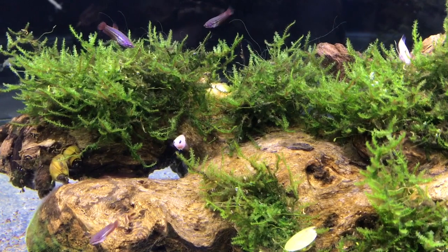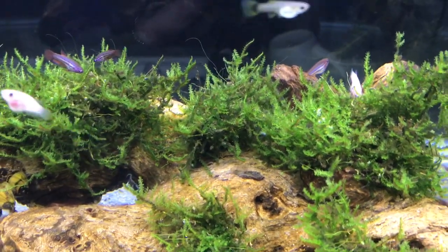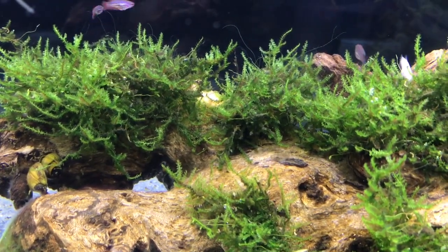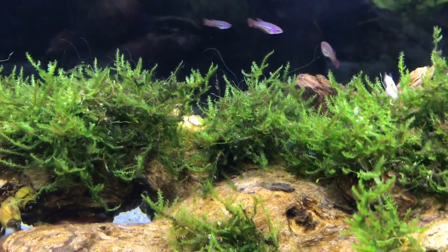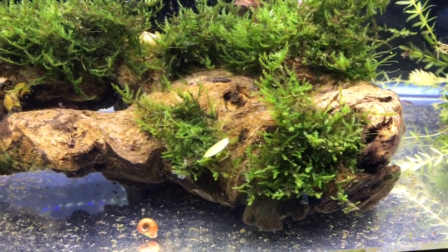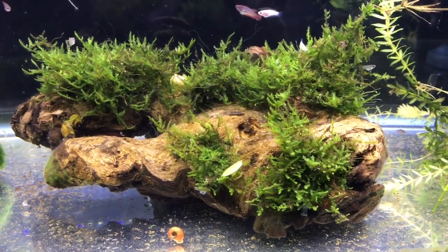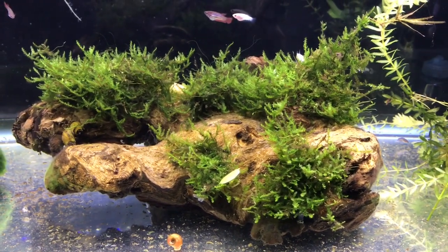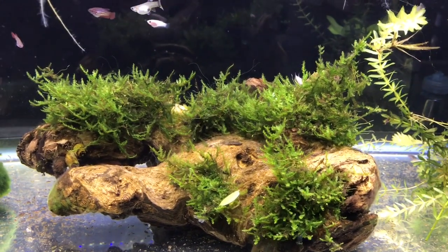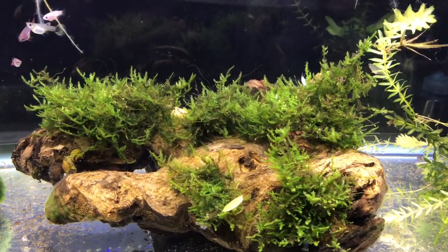The babies do love this driftwood because they can just hide in the moss. There's one on the left there hiding. They often will rest in the little hole as well, and then they'll just find places within the moss to rest. So it is a really good piece in the tank, and I'm not quite sure where we got the driftwood from. I think this piece came from Amazon maybe, I can't remember. We've had driftwood from many different places over the last few months, but I think this one was Amazon.